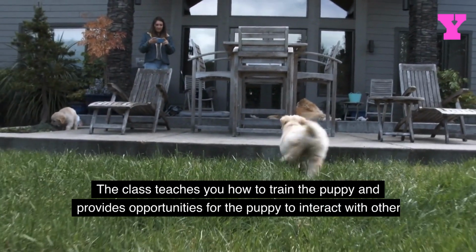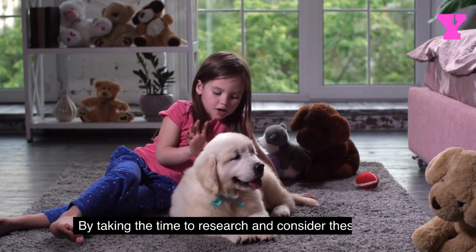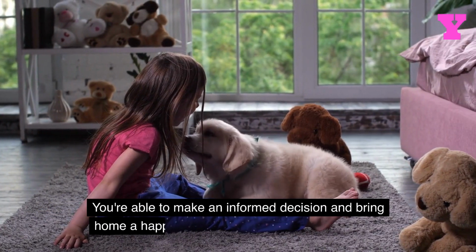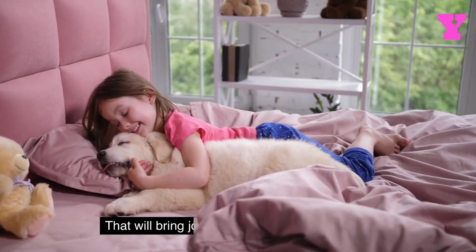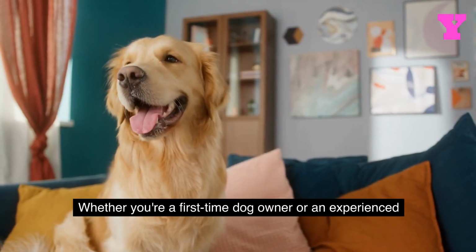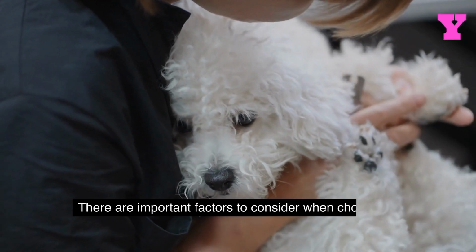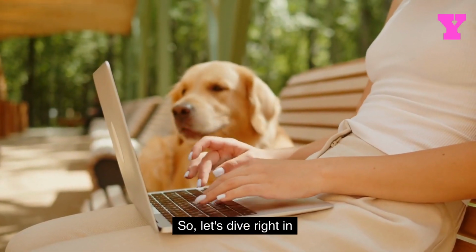The class teaches you how to train the puppy and provides opportunities for the puppy to interact with other dogs and people. By taking the time to research and consider these factors, you're able to make an informed decision and bring home a happy and healthy golden retriever puppy that will bring joy to your life for years to come. Whether you're a first-time dog owner or an experienced pet parent, there are important factors to consider when choosing a furry friend. So let's dive right in.